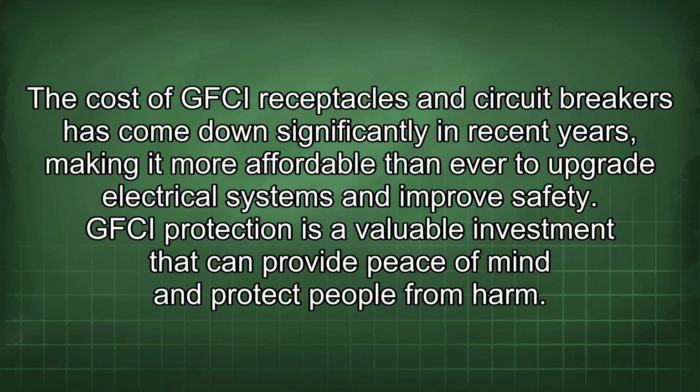The cost of GFCI receptacles and circuit breakers has come down significantly in recent years, making it more affordable than ever to upgrade electrical systems and improve safety. GFCI protection is a valuable investment that can provide peace of mind and protect people from harm.